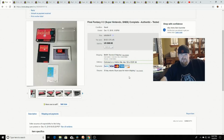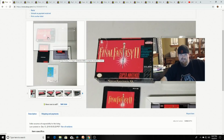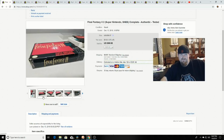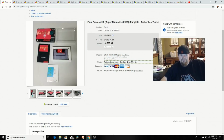Here's another sale from that big lot. We got Final Fantasy II for Super Nintendo. I had the map. The box was kind of rough, as you can see right there. It wasn't great condition. I still got 70 bucks for it, plus shipping, which ain't bad at all.